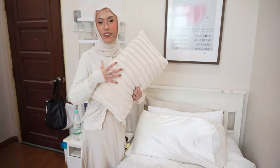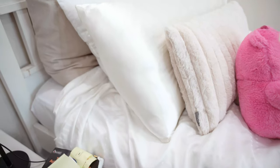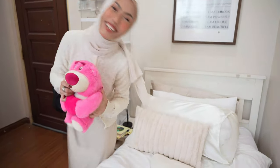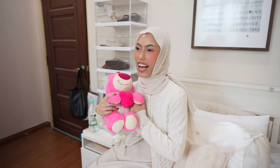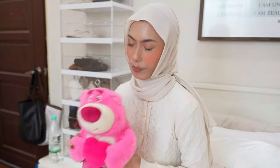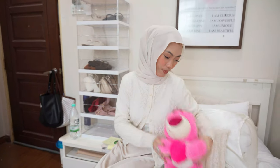And then I just have my pillow right here. It's from Kaison. It's very comfortable. And Lotso! So my Lotso, I wanted to give it to my nephew and my niece, but I take back my words, I cannot live without my Lotso. So I hug my Lotso every day.